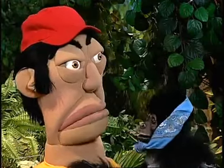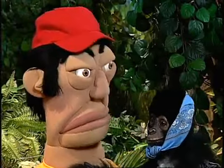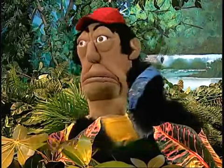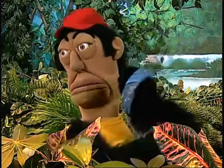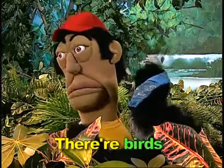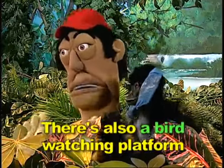And what animals are there in the nature reserve? There's an ocelot. There's a panda bear. There are macaws. There are armadillos. There's a snake. There are birds. There's also a bird watching platform.